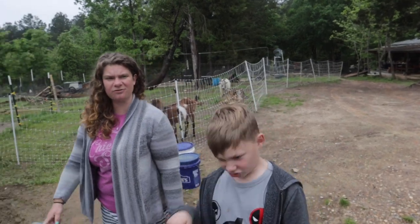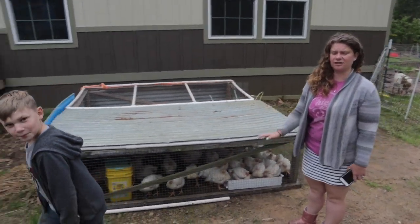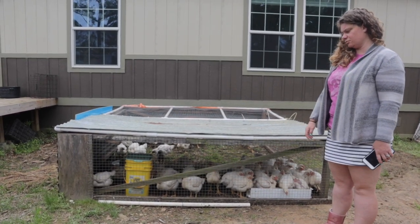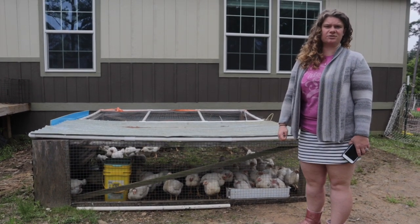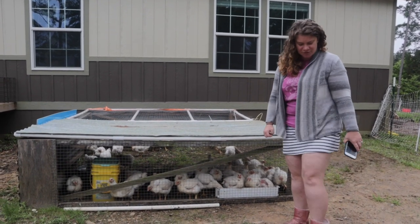This is probably my favorite animal out here. I love my goats and I love the baby pigs and whatnot, but I really love raising our food. That really makes my heart happy. I'm a total hippie. I like the way the earth smells and I like to raise my food. It's good.